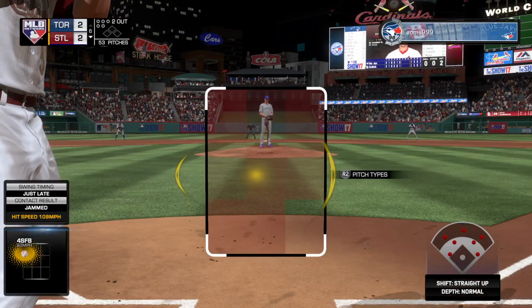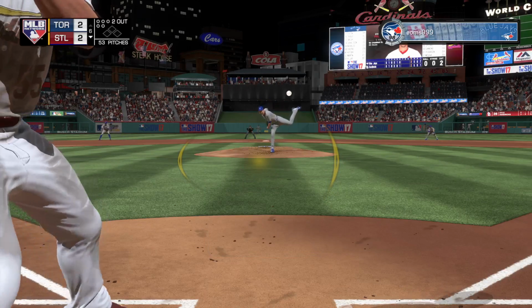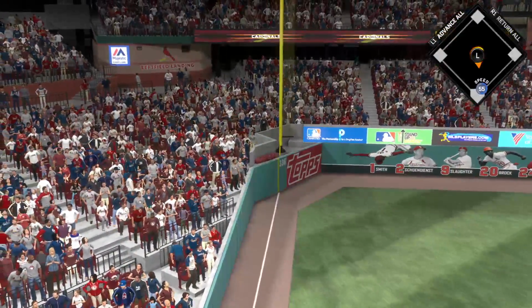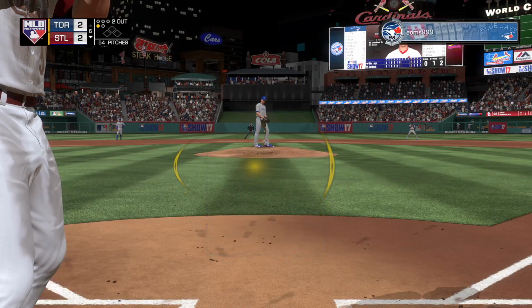Ready once again, Stephen Piscotty. 1 for 2 with a double on the ledger so far. It's a high fly ball headed for the left field corner. If it stays fair, it's gone. And that nearly broke our tie, but instead it's a foul ball.